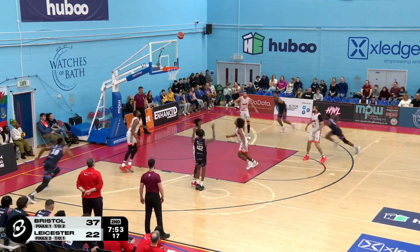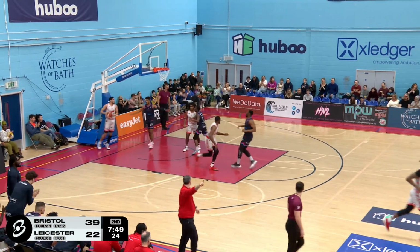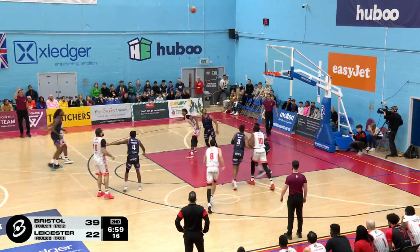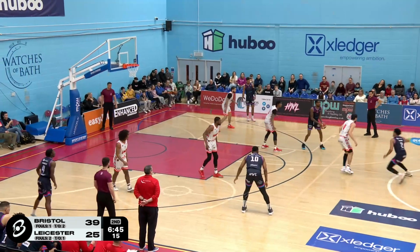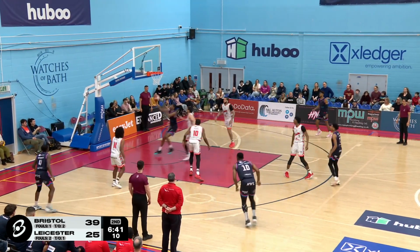Bradley. Leicester Riders with a smaller lineup, trying to match the versatility. None of the shots that the Leicester Riders have taken so far have been good shots. Teddy Allen made a really tough one, as we see there. Connor doing what he does best. And knock it down, a triple, that's for sure. Leicester Riders have got to find a way to stamp their authority on this game and get back to their style of play, because at the moment it's all Bristol.